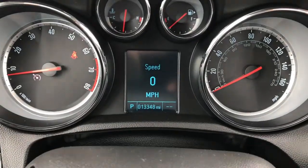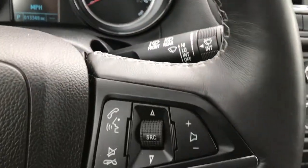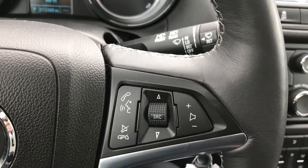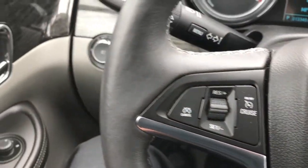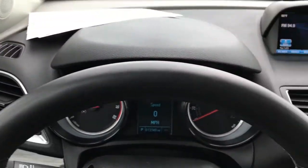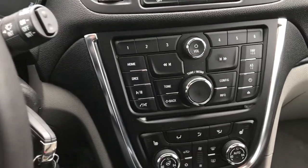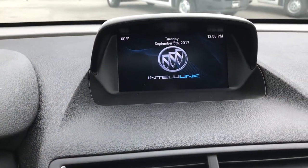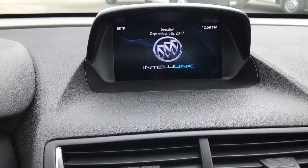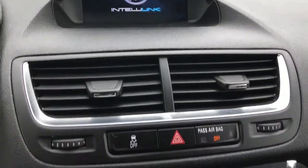And this car only has 13,348 miles, probably why it is so clean. Leather-wrapped, heated steering wheel, Bluetooth audio controls, you got your cruise controls. No rips or tears or scuffs on that steering wheel. Very nice condition. You have the CD player. You also have the GMC IntelliLink system. This is where your backup camera shows up. So very nice system here.